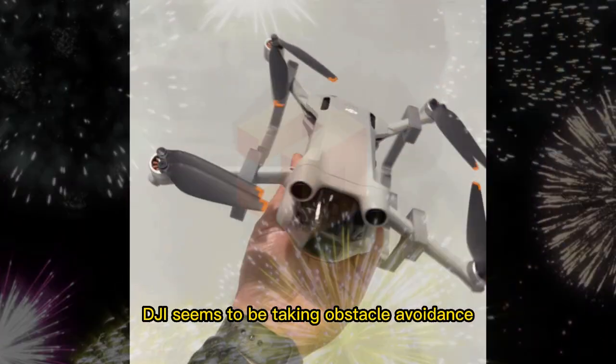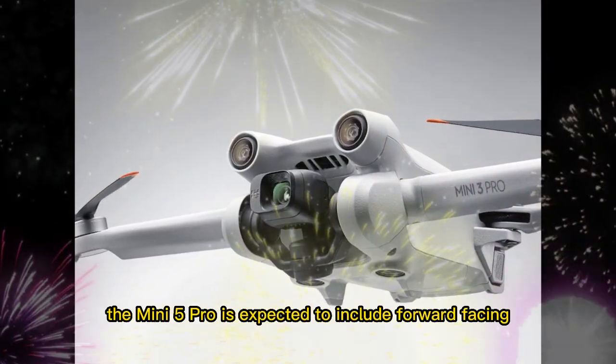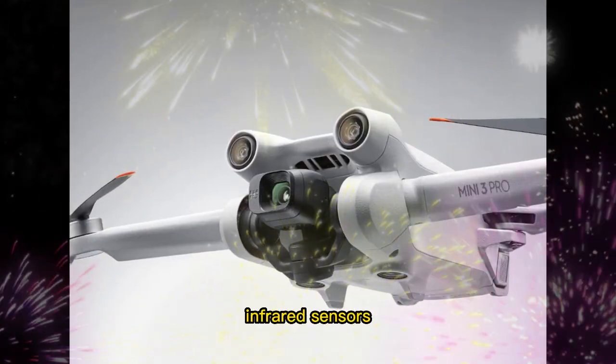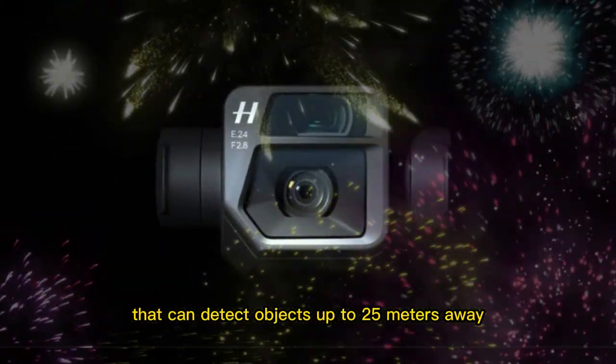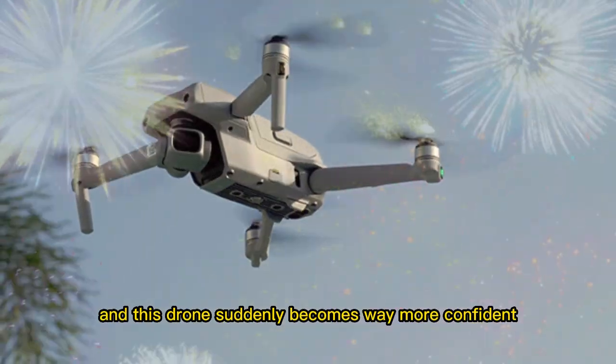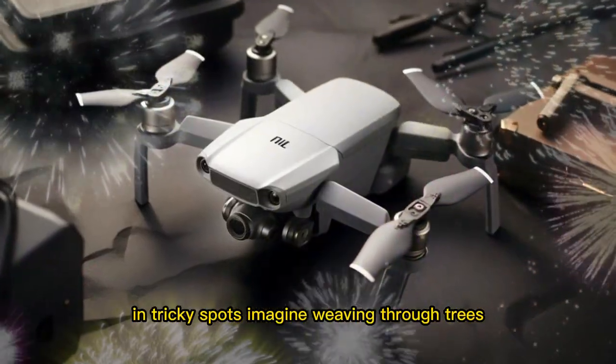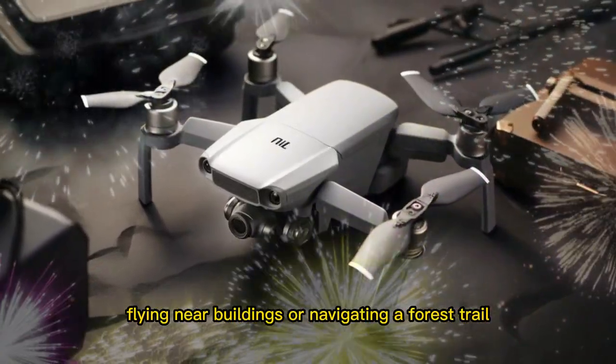DJI seems to be taking obstacle avoidance more seriously than ever before in this category. The Mini 5 Pro is expected to include forward-facing infrared sensors that can detect objects up to 25 meters away. Combine that with a 60-degree field of view, and this drone suddenly becomes way more confident in tricky spots. Imagine weaving through trees, flying near buildings, or navigating a forest trail.